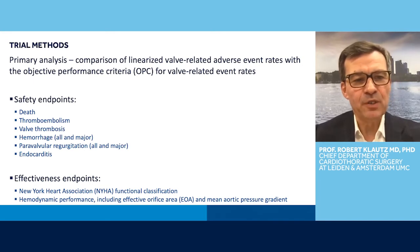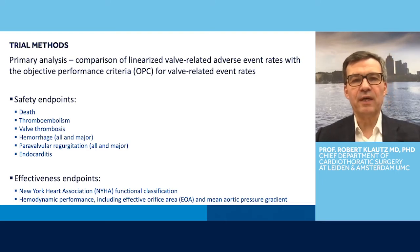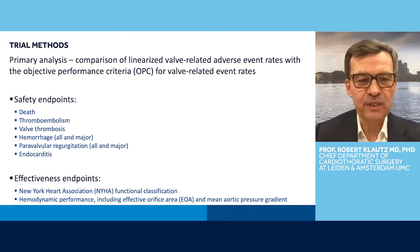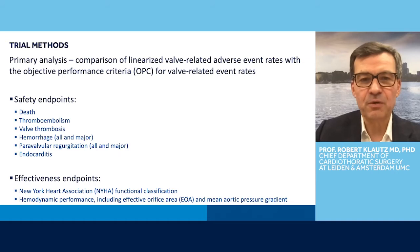The safety endpoints were death, thromboembolism, valve thrombosis, hemorrhage, paravalvular regurgitation, and endocarditis. We also looked at the effectiveness endpoints, basically functional classification according to NYHA class, and hemodynamic performance, including EOA and mean aortic pressure gradient.